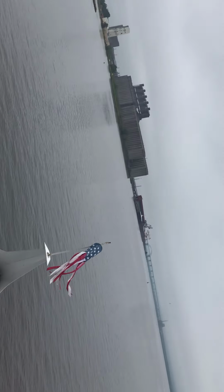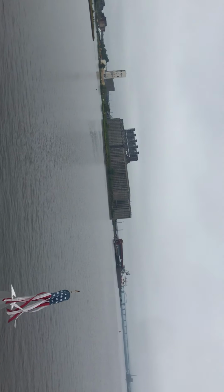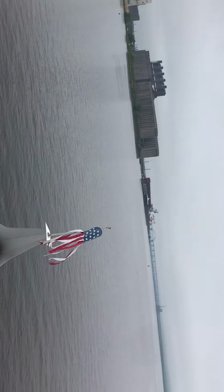Now, interesting little nautical fact, because on vessels we have different words for everything. Those fenders, the nautical term for fenders is dolphins. So ladies and gentlemen, we just passed 6 dolphins here in Lake Superior.